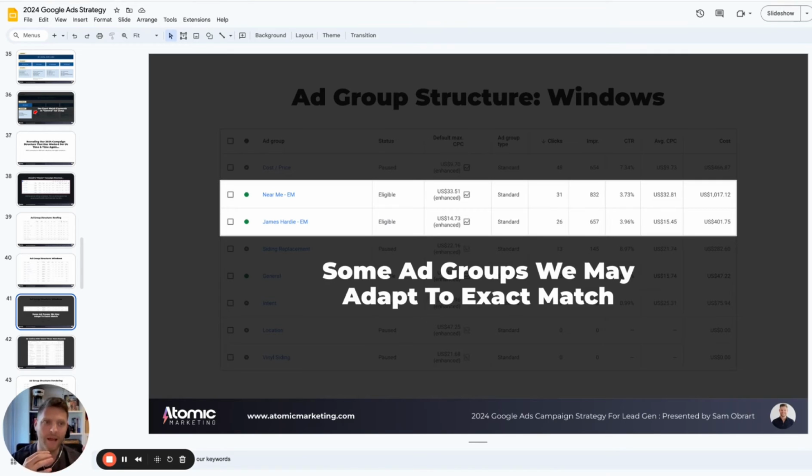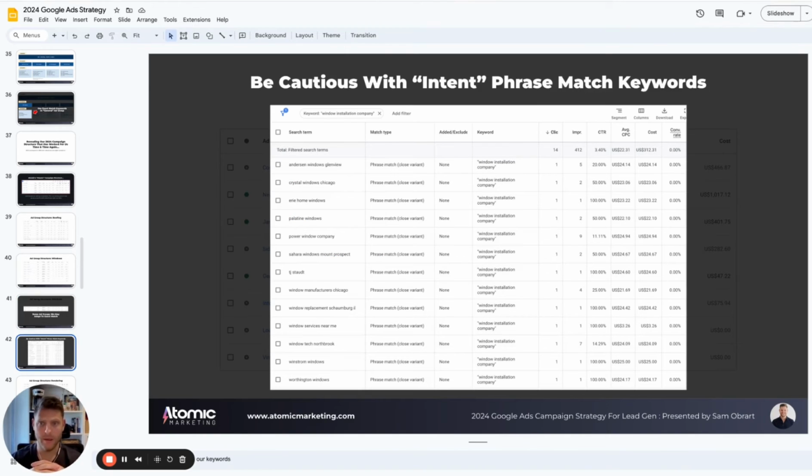And when we see that, we'll typically adapt all the keywords in that ad group into exact match, just so that we can refine the traffic a bit better, because if it's showing up for competitor names, then that's a quick, clear indicator that we need to make that move. And so here's a great example of that. Be cautious with intent phrase match keywords. What you can see here, when we're targeting this window installation company keyword, we're showing up for loads of different competitors.